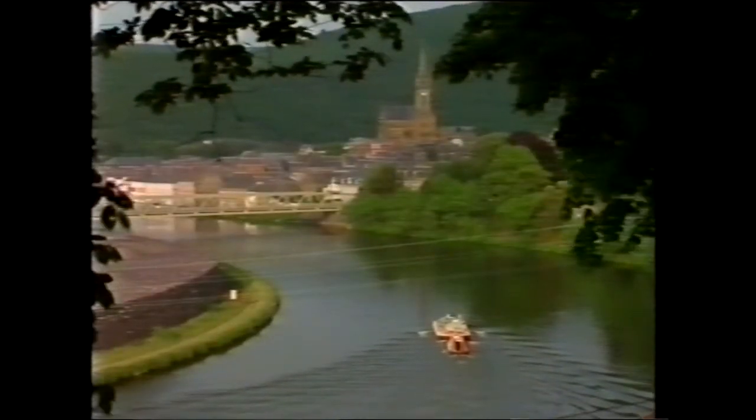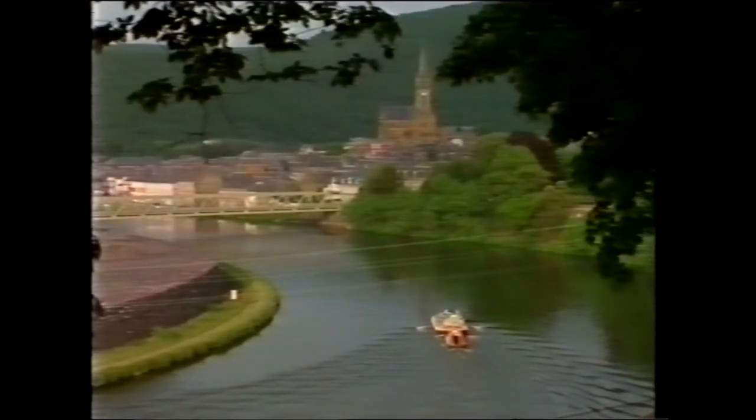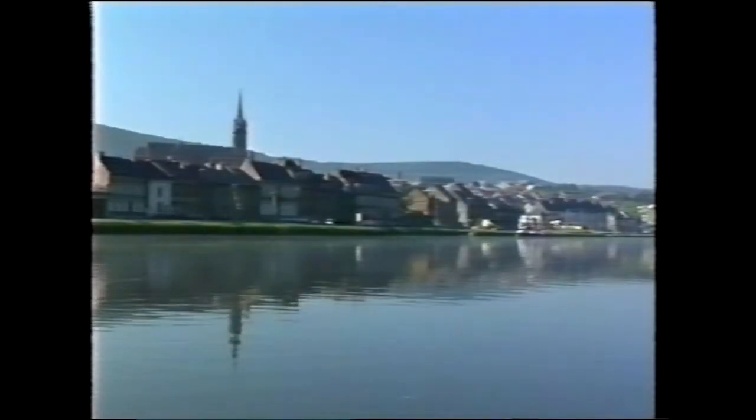It was Pentecost and the little town of Fumay was on holiday. There was no reason to push on, because the locks would be shut.